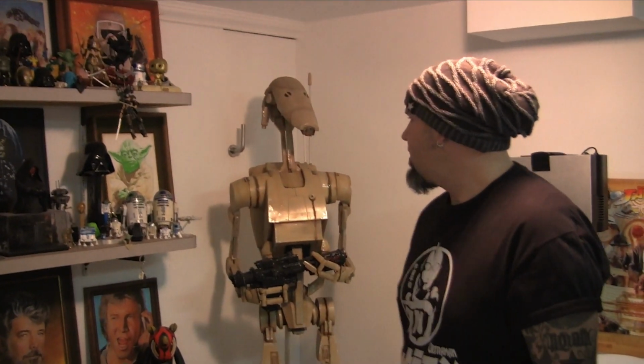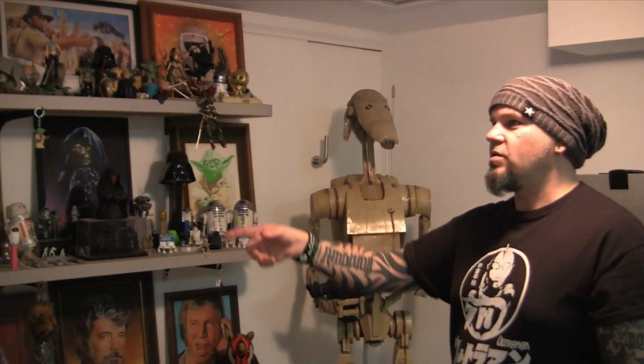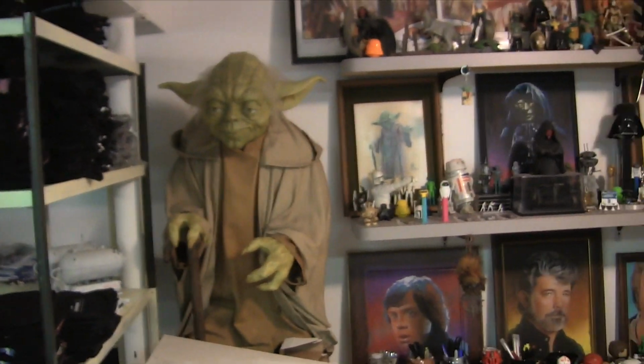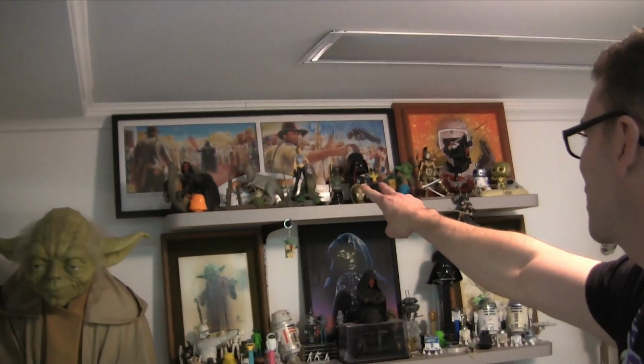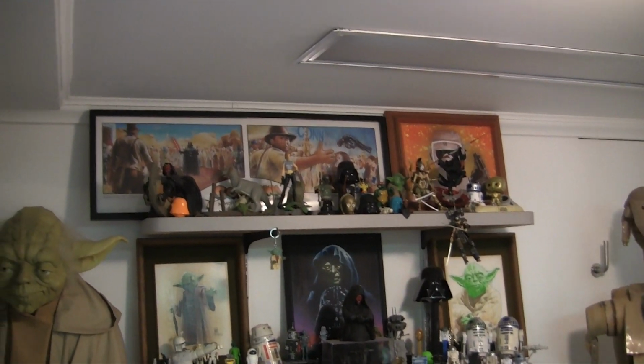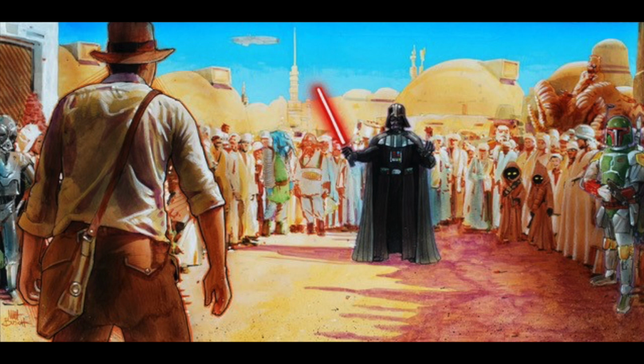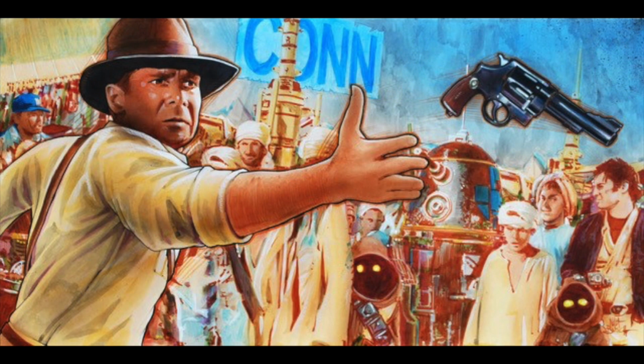Over here, I've got my battle droid hanging out. Back here, Yoda hangs out and gives me ancient wisdom from the Jedi Order. I love this as I'm drawing. Painting up here, you have Indiana Jones facing off with Vader. I always wondered what would happen if Darth Vader and Indiana Jones got in a fight. Who would win? I figure that kind of answers the question pretty quickly.